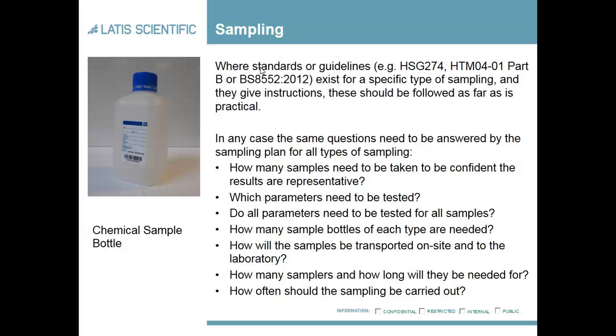So what parameters do we need to be testing? For example, you wouldn't be testing for molybdates and inhibitors, etc., in a domestic system. So making sure we're getting the right suite of tests. How many bottles of each sample are needed? Transportation we'll talk a little bit about as well, but obviously this is very important to make sure that the samples are arriving to the lab in the right time frames and in the right fashion in terms of temperature and transportation.